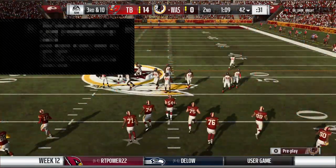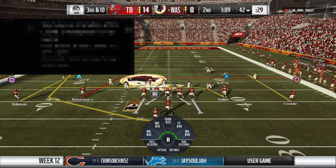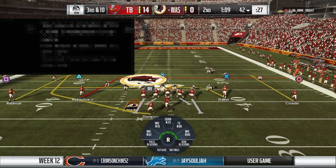The Redskins on third down. They've hit 2 for 4 thus far. This is 3rd and 10.